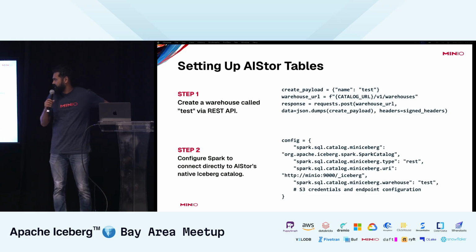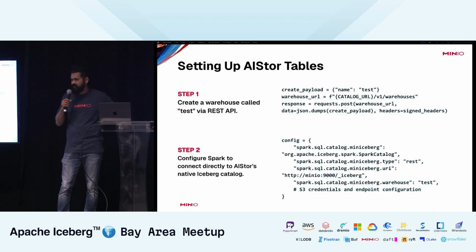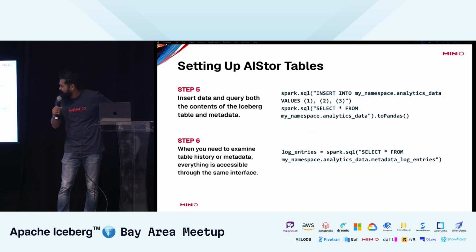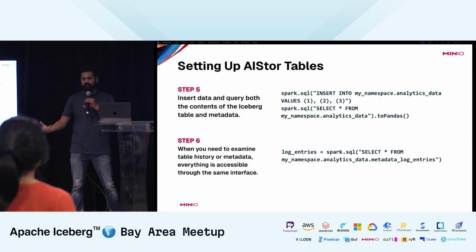Of course, since most of the engines are Iceberg catalog compatible, you can try your favorite engines. It could be Trino, it could be Dremio, it could be Spark, whatever. Bring any of your favorite query engines on top without having to manage a catalog.